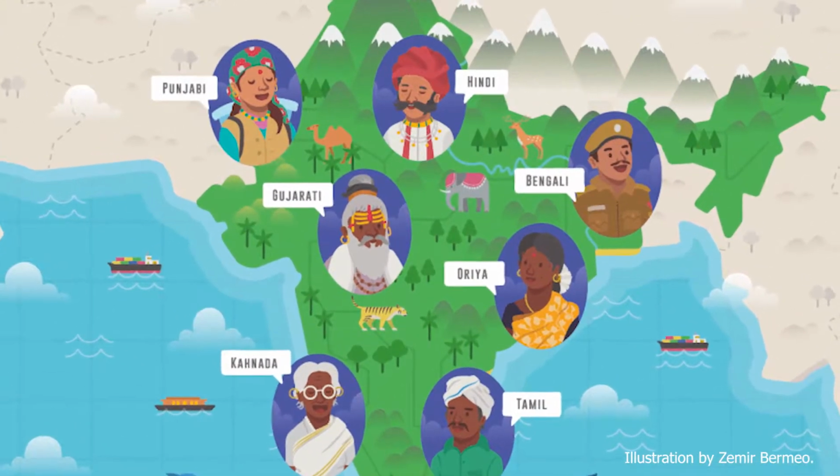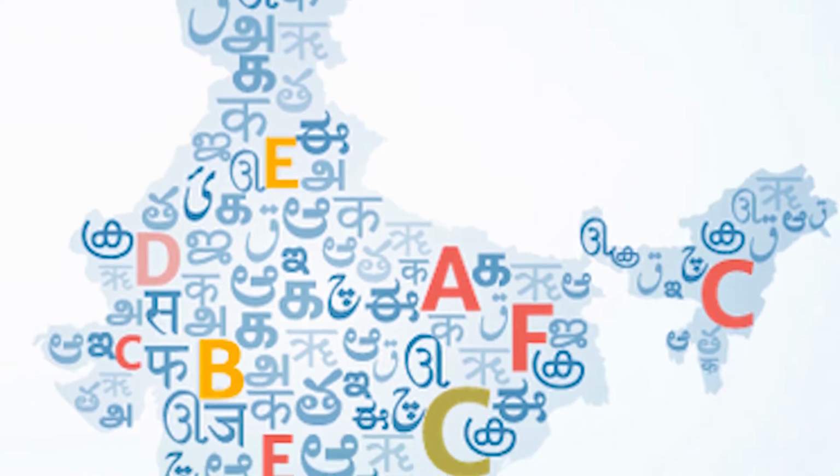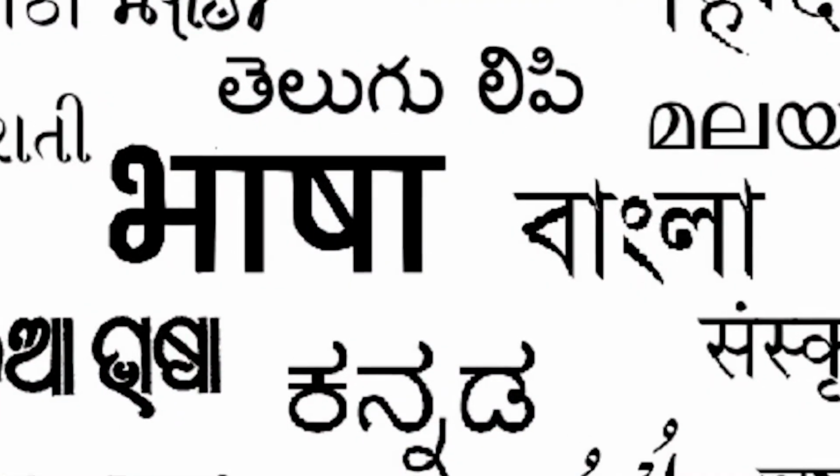India is a land of languages. Out of a total of about 1,600 languages, 22 are official. These languages are written in over 10 major scripts. Bharati Script is designed to be a common script that can express all the major Indian languages.